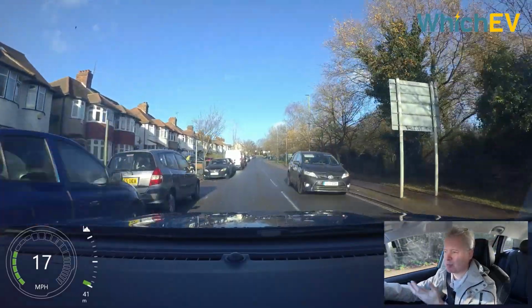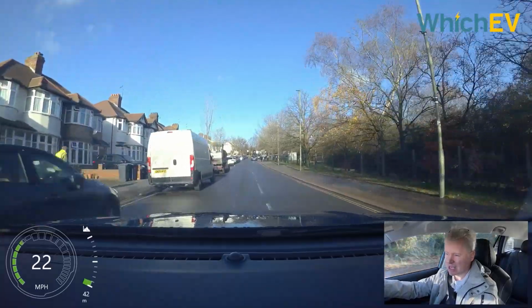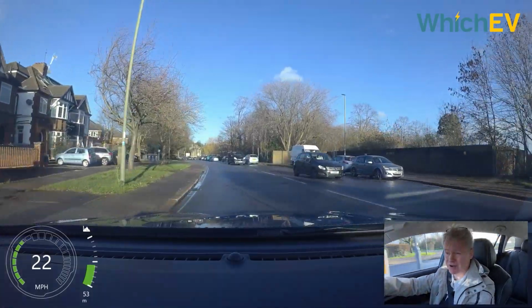Like the ZS, the biggest surprise about the MG5 EV is just how cheap it is. With the government grant, the Excite costs just £24,495, which is even cheaper than a Renault Zoe. The Exclusive is £2,500 more expensive. That's still pretty reasonable, but the Excite is an absolute bargain.